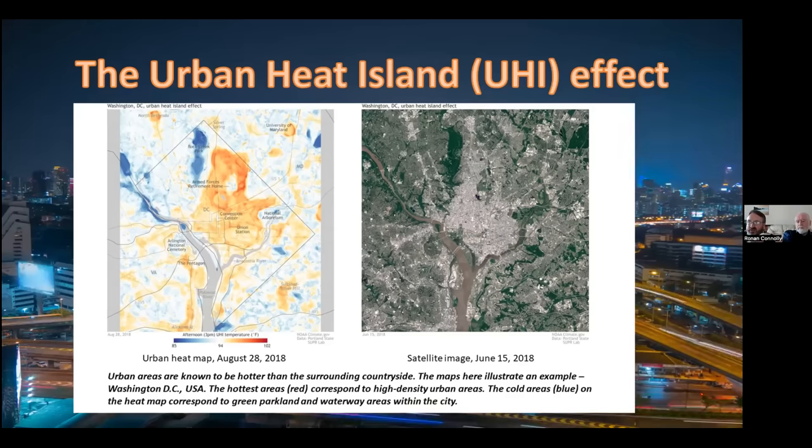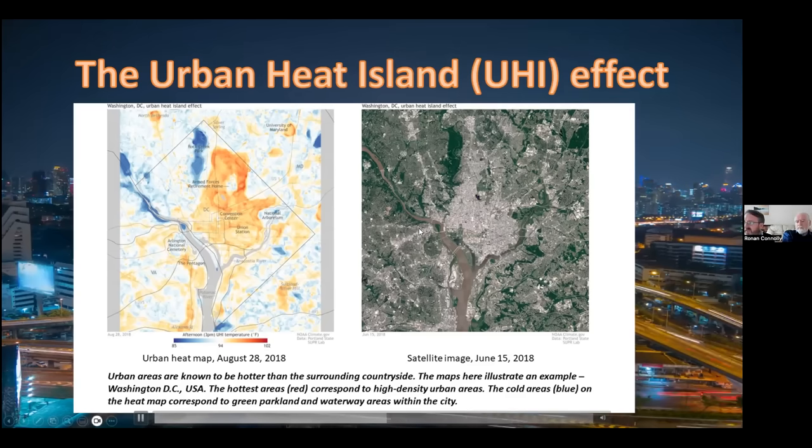And this can be shown in lots of ways. Here we see satellite heat maps. This is from NOAA, who provided this. And you can see this is for Washington, D.C. You can see the city area coincide with hotter areas.